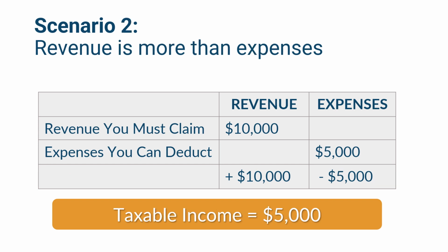Now, let's say the provider got the same $10,000, but only had $5,000 in expenses. In this case, you're going to have to either spend more or pay taxes on the $5,000 difference. The revenue they must claim, $10,000. The expenses they can deduct, $5,000.